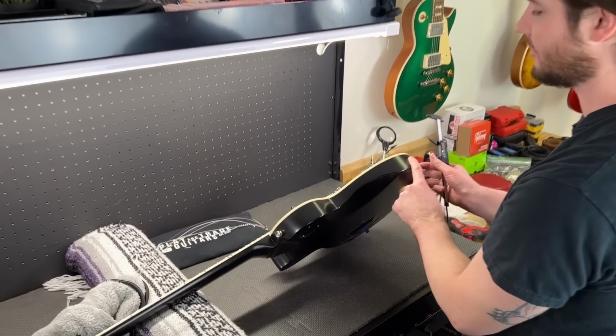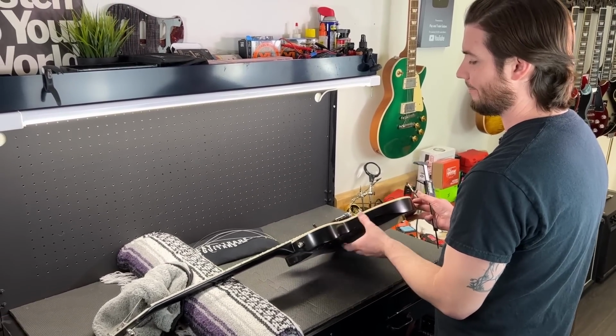Mahogany body, I'm assuming this one's weight relieved. And then this maple cap.